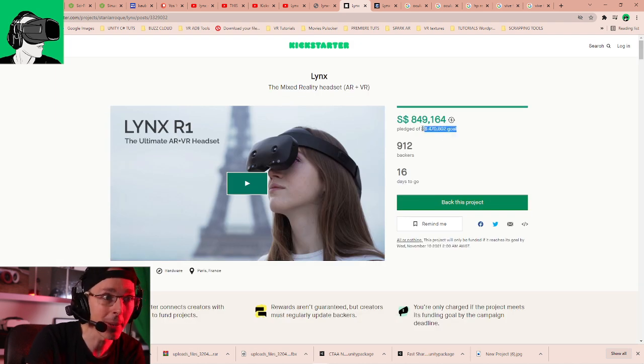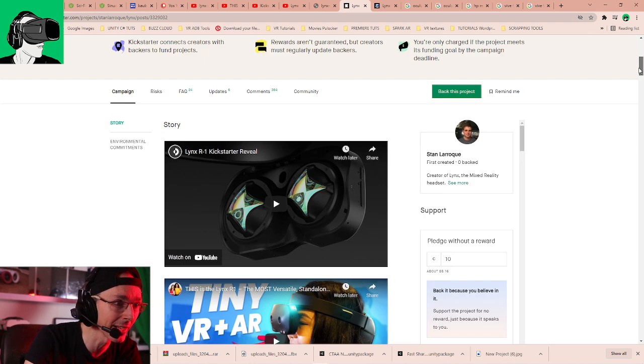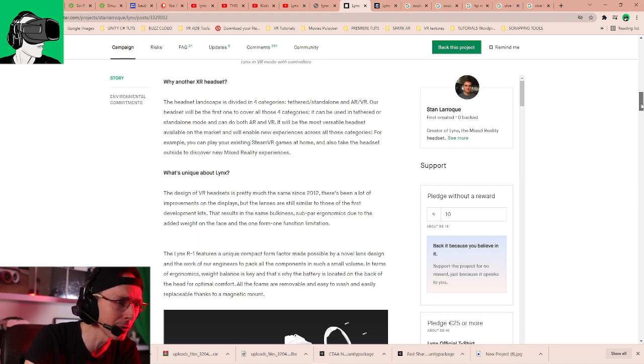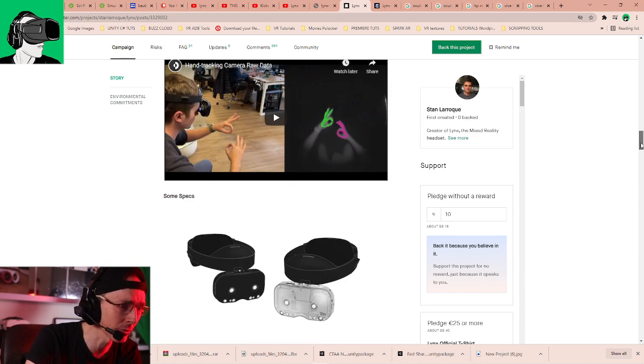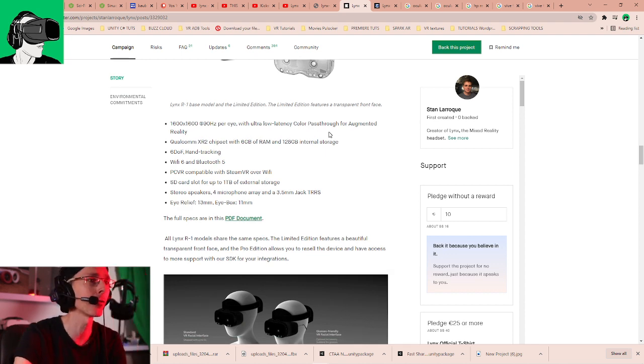The pledge originally was $475,800 in gold, Singapore dollars. For US dollars, I don't know what it is. But they've gone beyond that, almost double. So that's pretty amazing, considering this company has been around for a few years, but yet to release a product, which is already 1 year late, I believe. But we're very hopeful and we love what these guys are doing.